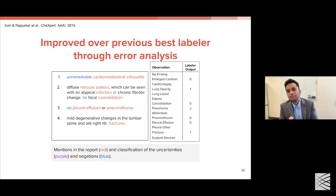One is I need to understand what all the different diseases or conditions are and how they can be mentioned. And then I want to understand certain attributes that I want to associate with those mentions. The two attributes that I care about most is whether its presence is deemed as uncertain. And an example here is purple. So this often happens when radiologists say it could be A or it could be B.